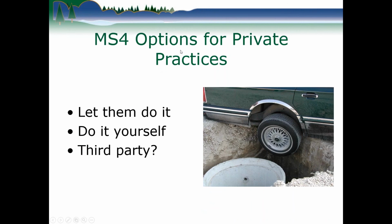So private practice maintenance has been a big issue. I'm going to talk a lot about this, but what are the options for a municipality? And they're not great. The first one is to let the owner of the practice do it themselves as far as inspecting, maintaining it with some oversight from the municipality, more from an administrative standpoint. We know that's difficult. Every time, I think anybody who's represented a municipality has talked to somebody at a homeowners association, many times they don't know what they have. They don't know what to do. They don't have any money, and we'll get into that a little bit too.